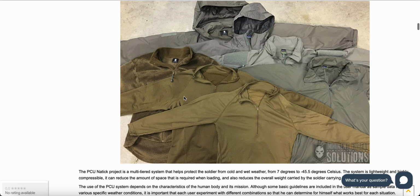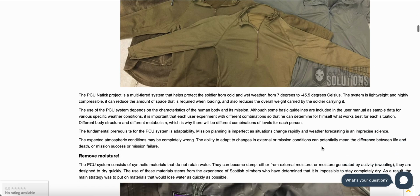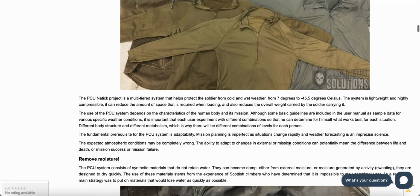So the NATIC project, multi-tier. It's to help protect the soldier in cold and wet weather from 7 to negative 45 degrees Celsius. So the average conversion rate would probably warrant that being pretty cold, probably Arctic conditions. It's probably from like temperate weather. So 7 degrees Celsius is probably, I don't know, anywhere from like 65 degrees. So it's probably from 65 degrees to negative 45. So it's to make this as lightweight and efficient as possible.